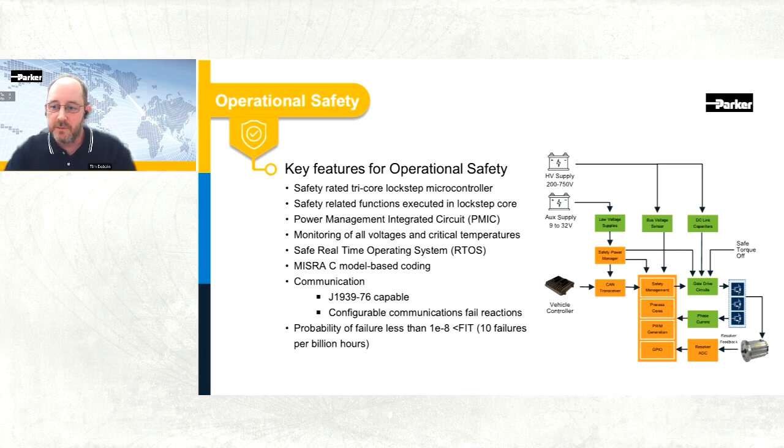So onto the next part. I mentioned at the beginning that we started this project with a functional safety controller. And by that, I mean it has a tri-core lockstep processor, the kind of thing that you would find in a safety-rated machine controller. And all of the key functions of the inverter, so anything safety-related, power management, current control, torque control, these all take place within those safety cores, which are constantly monitoring one another and making sure that everything's operating as it should do.